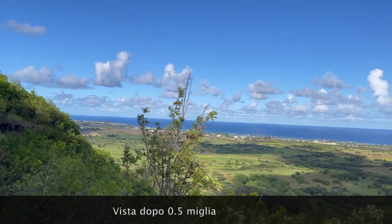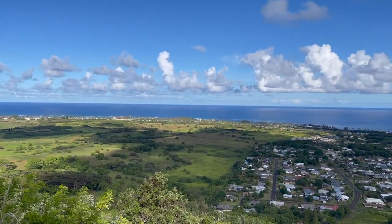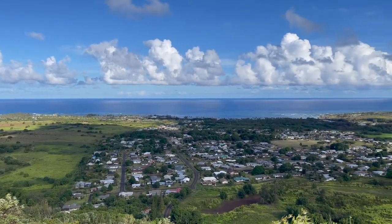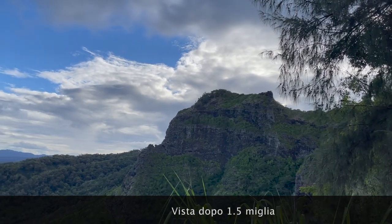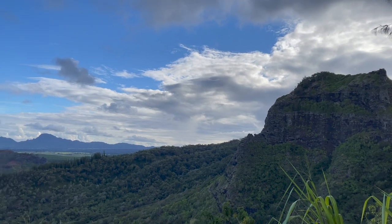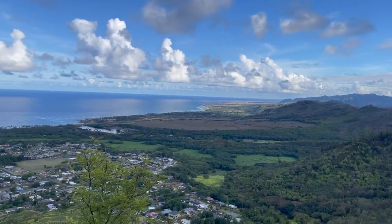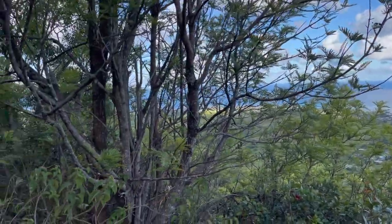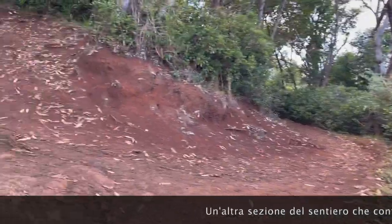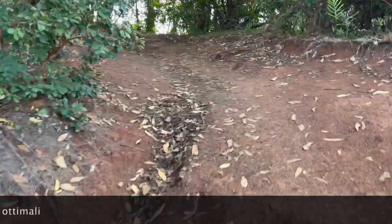Just a little after the 0.5 mile mark, that's a view. Almost a mile and a half in, there's another beautiful view. Little section of the trail. It keeps climbing, but it's in nice condition. Dry, not slippery at all, at least today.